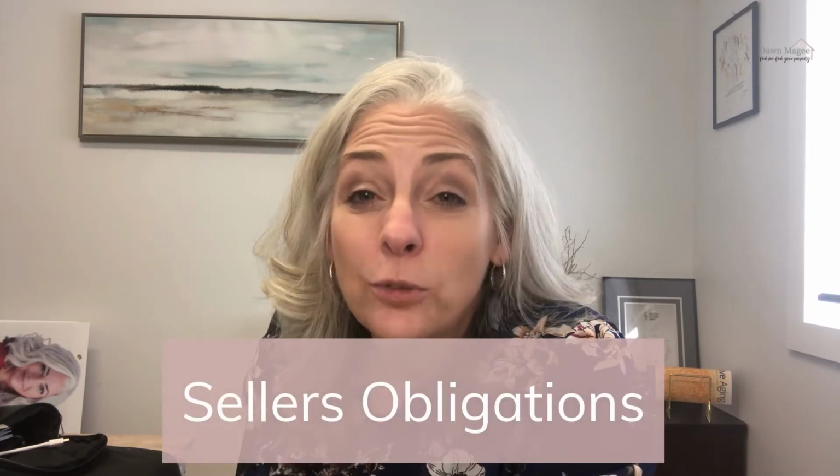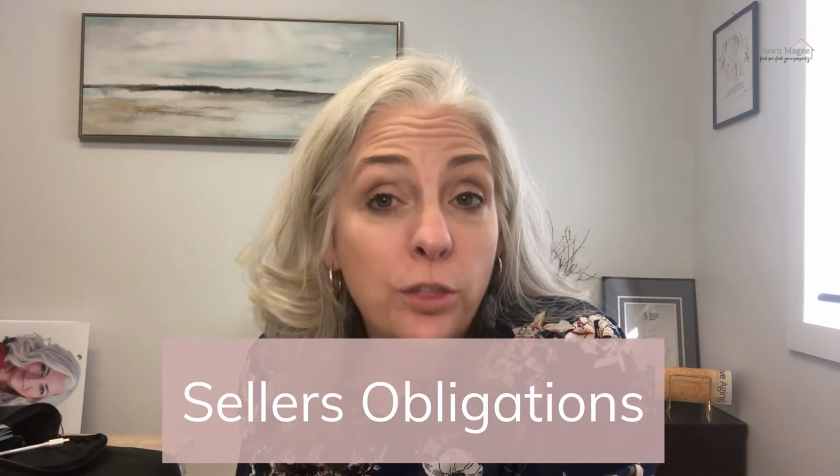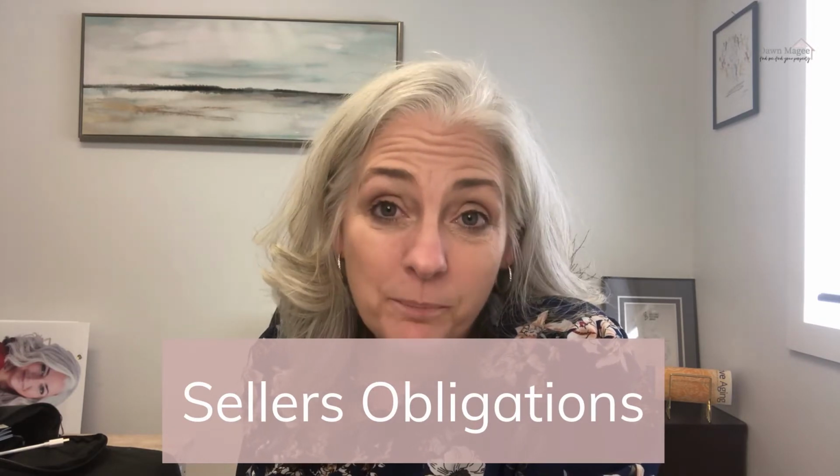Section 6 outlines the seller's obligations and declarations they are making in order to list. Items such as that they have the authority to sell and that they'll provide the information needed to sell. Also, all the information they provide is to the best of their knowledge. This section also defines what they are to do if they receive inquiries directly, and that they are obligated also to disclose any material latent defects.